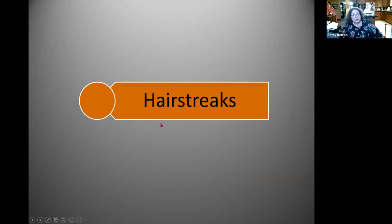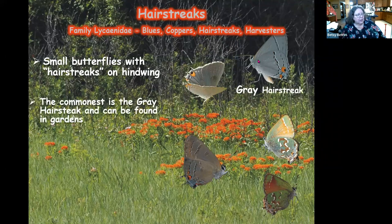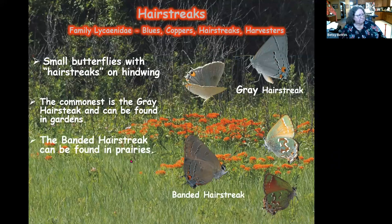Then we have a group called hairstreaks. We've got the gray hairstreak, which is really common around. It eats a lot of different foods, a lot of different green plants. That's a caterpillar. And it's the commonest. And then if you're out in the prairie, you probably are going to see the banded hairstreak. And you can really see the hairstreak on that one well.